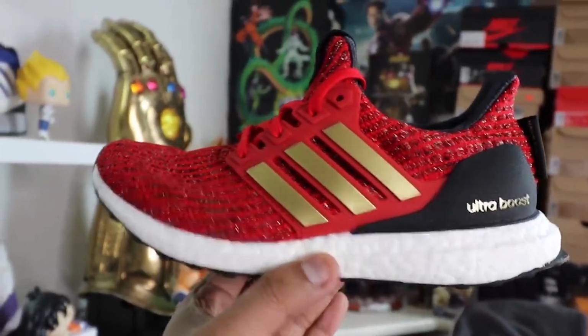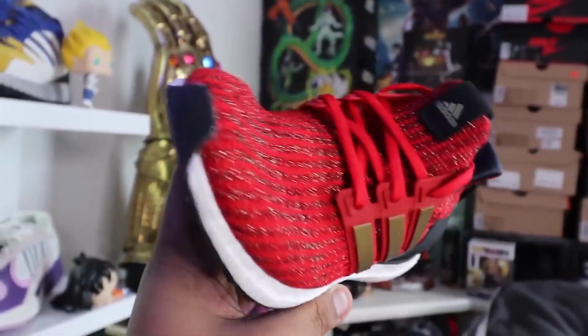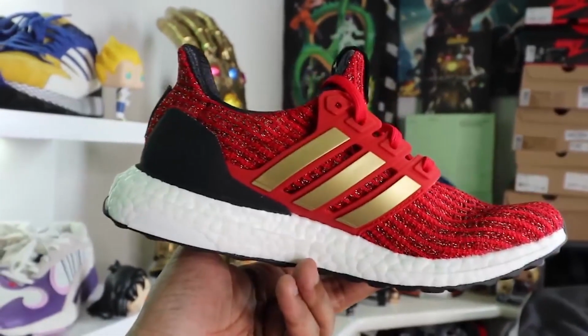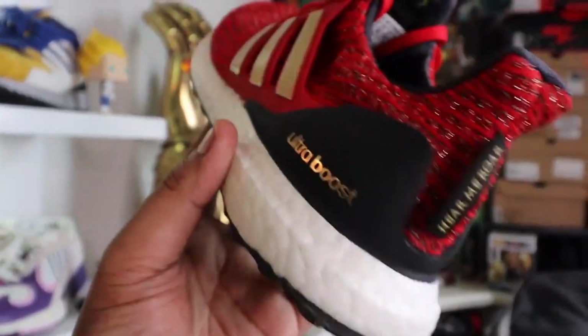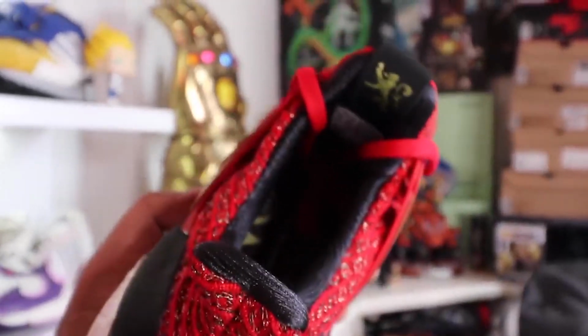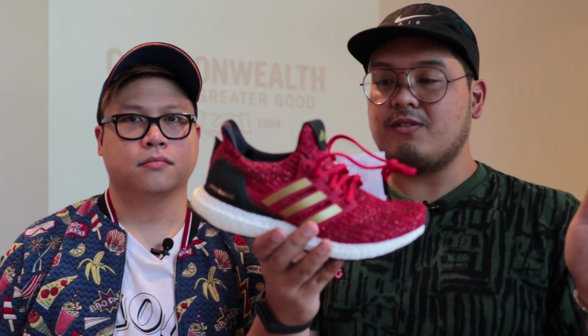And in your case, why did you choose this as number 2? Because first of all, it's red. Okay. And gold. And if you associate both colors, it means royalty. And aside from that, doesn't it feel a little bit too, I don't know, Chinese New Year? Not exactly. Because the special thing about the Lannisters is that if you look at the Primeknit, it's not just red. You have specks of gold, specks of black, which adds an extra depth to its design.